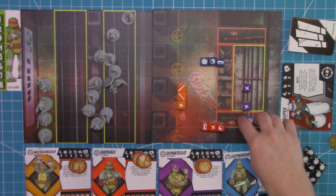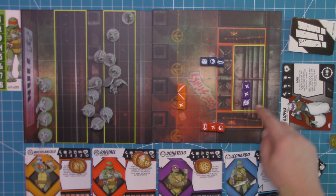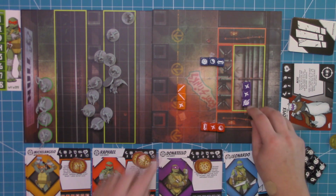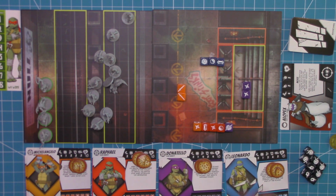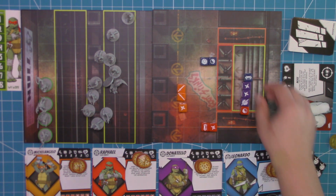And he has none, so that might be an idea of what we might want to do here, because it is giving actions that weren't necessarily rolled for the turtles. It allows them to go this way. So again, Raph now has that, and Donnie technically has that.